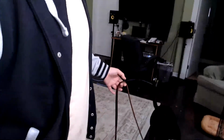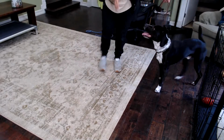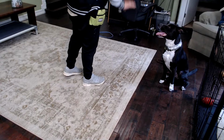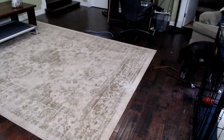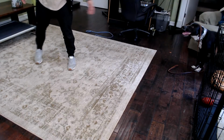So let's say, as a visual, we use this rug right here. This transition from the wood to the rug is a limit. If he knows what stay is, right before he goes onto the rug, I'm going to tell him to stay. It's pretty much that easy. If I'm consistent with always telling the dog to stay, then let's say I walk over here, good boy, stay, and then I grab the leash and guide him up. Stay, stay. I'm telling him to stay on that side of the rug.